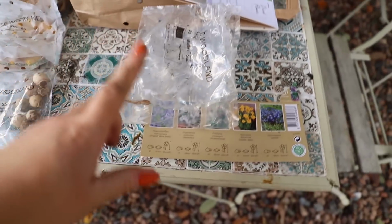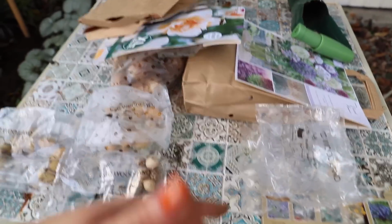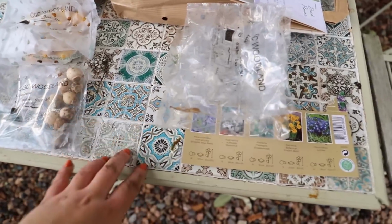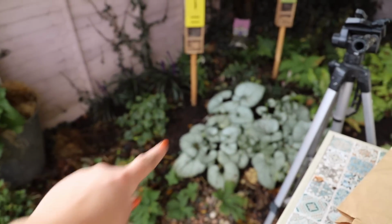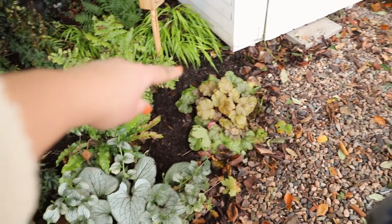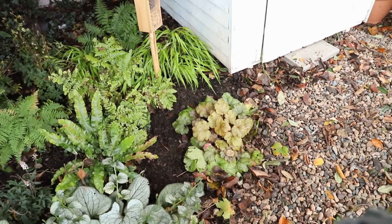Another tip I learned this year was about heights. This might be common sense to a lot of people, but I had a bad habit of putting small things in the back and big things in the front. So rivers, trees, mountains. What I did was these two smaller ones, this small variety of daffodil and this one, I did a clump of them here at the front, and then behind this I did heuchera, because they only grow 10 centimeters tall, the variety that I put in there, so I put them to the front.